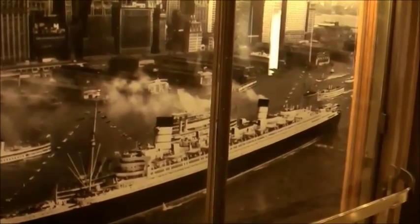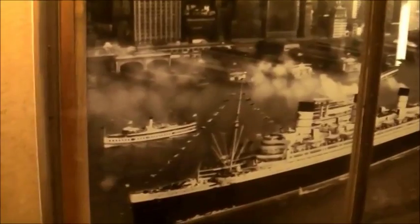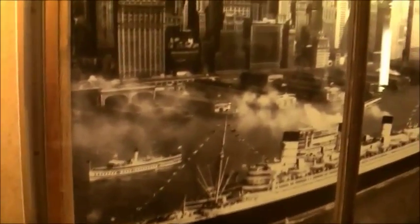On board, here's what the rooms look like. Look at this. The Queen Mary has been regarded as one of the grandest ocean liners ever built and the only civilized way to travel by the elite.